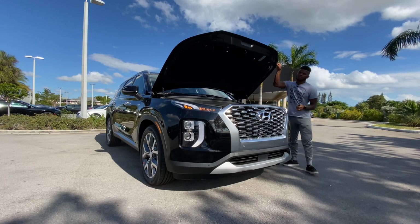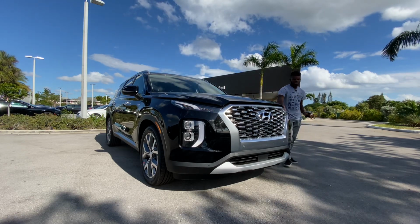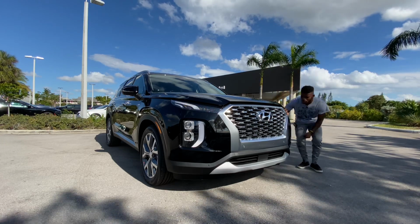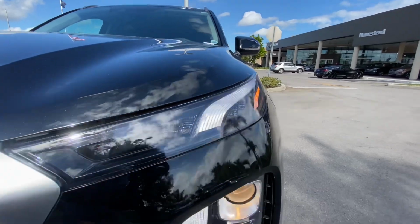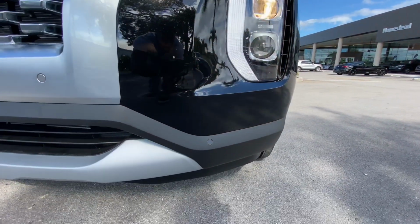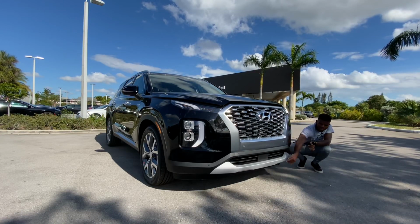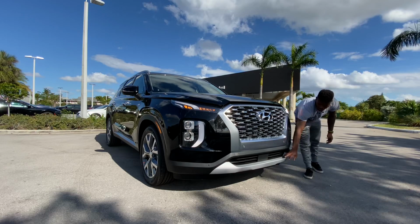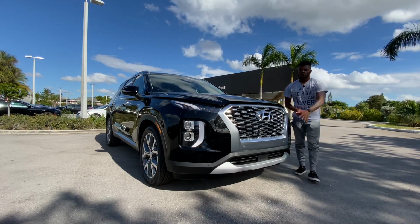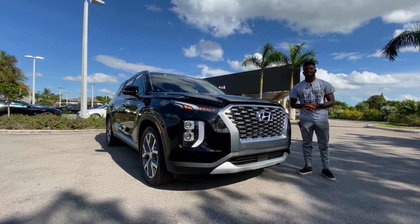But let's talk about the front fascia here of the Palisade. I actually like these headlights here. I think they look better than the actual little brother or big brother, the Kia Telluride. You also have an LED turn signal here with the LED daytime running lights. You also have these halogen projector bulbs here with the automatic high beam. You also get front parking sensors. I actually like this painted front splitter here. You also have Hyundai's corporate Cascade waterfall grille with your Hyundai emblem here. But overall, we're going to take a look at the side profile of the Hyundai Palisade.